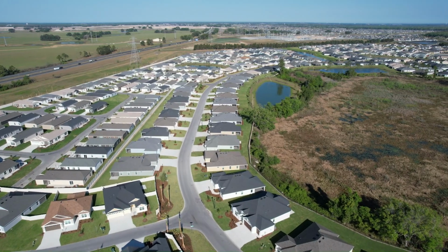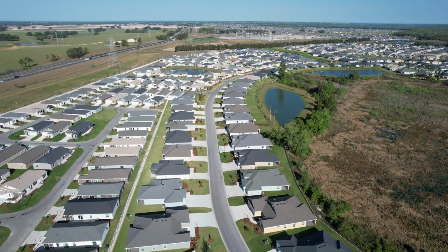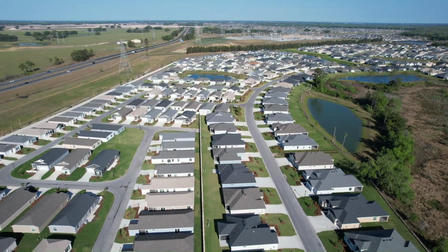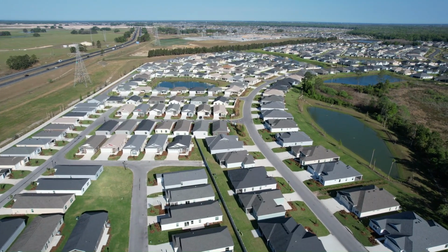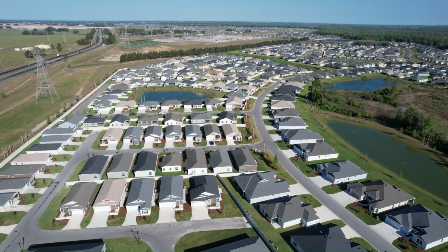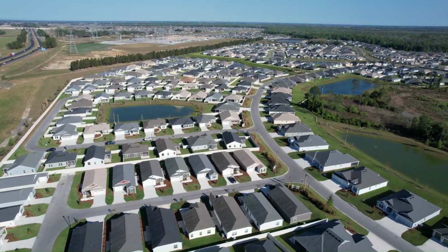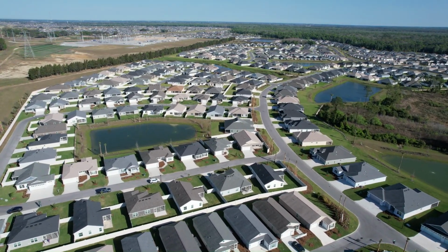And the yards are in, so my guess is that a lot of these homes are done. I'm sure some of them are spec homes, some of them are contracted, but you'll see after we fly this area, we will drive through the area, and you'll see that there's not a lot of evidence for occupancy. There's some occupants that are present, but not a lot.